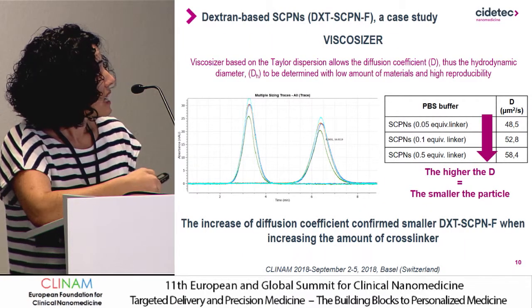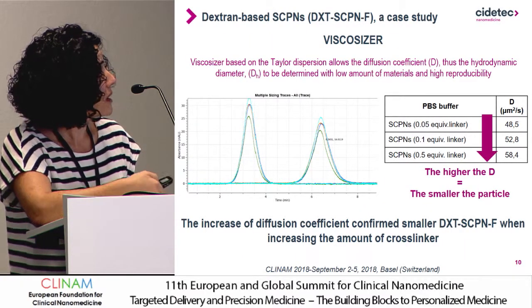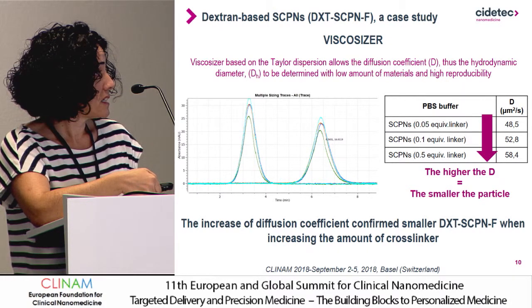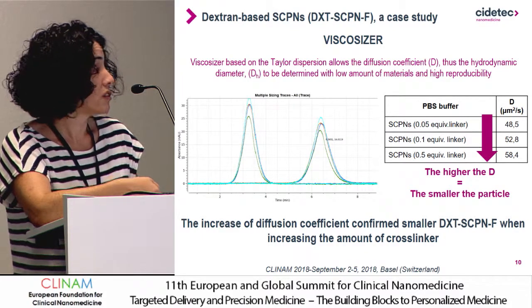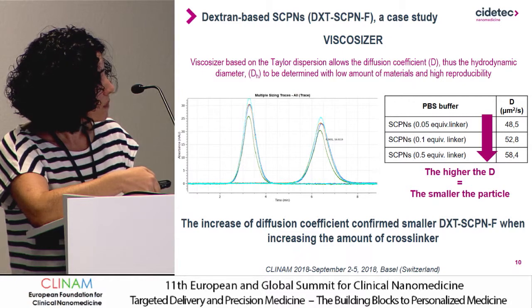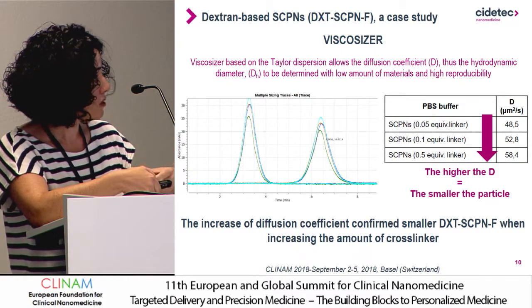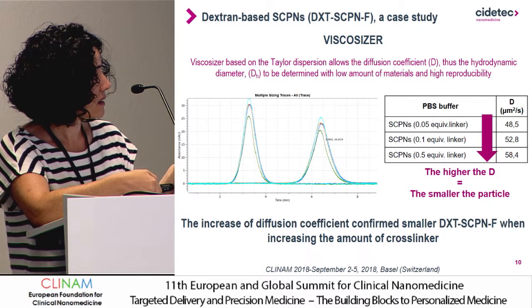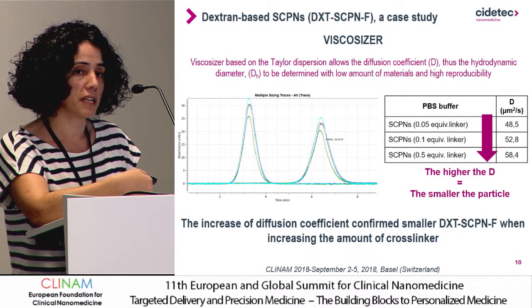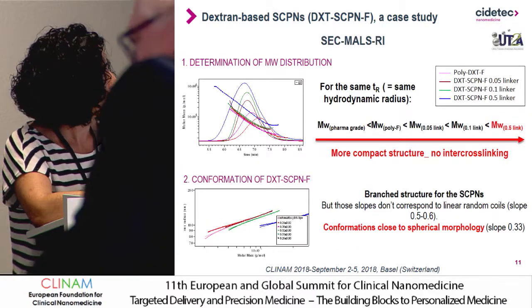We used Viscosizer, which measures the diffusion coefficient. The higher the diffusion coefficient of your particle, the smaller your particle is. And here again, we confirmed that those particles with a higher amount of cross-linker equivalent had a higher diffusion coefficient, so they were smaller. And no inter-cross-linking was detected here either.